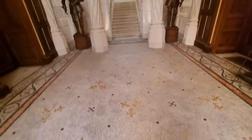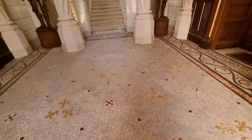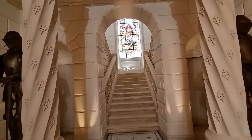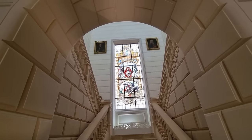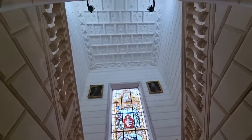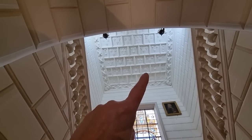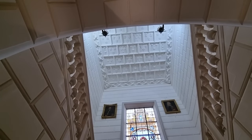Wow. It's just incredible. From the floor, to the stairs. Wow. To the windows. Oh my word. To the ceiling. Look at that. And they've got the same little birds that we've got. We didn't find out what it was for, but we have the shield on the front of our building with the birds with no beaks and no legs.